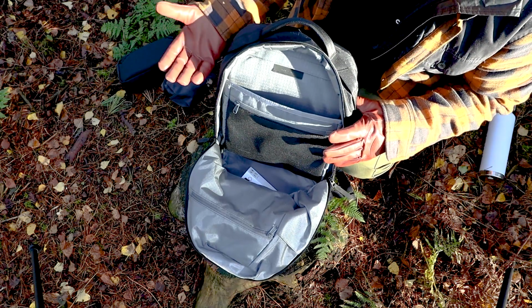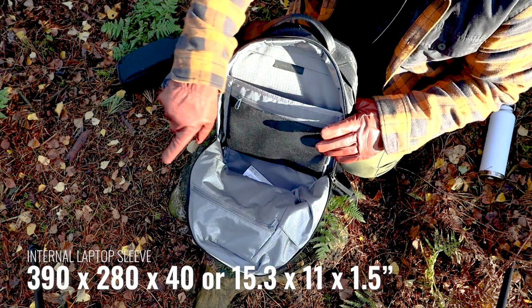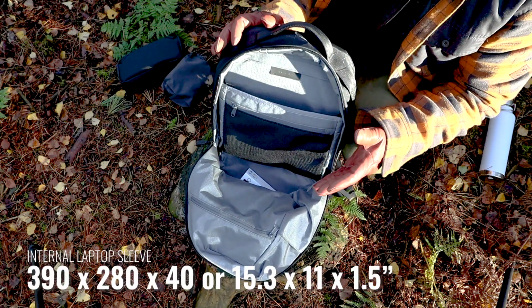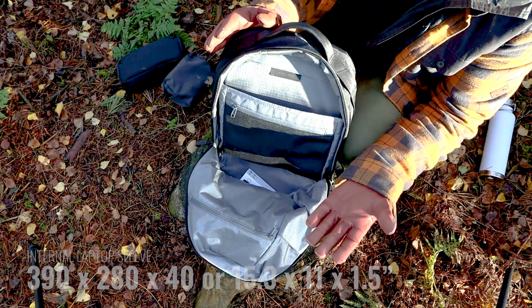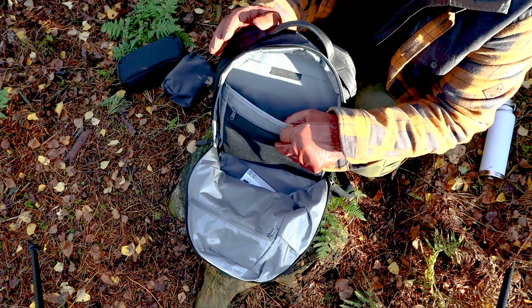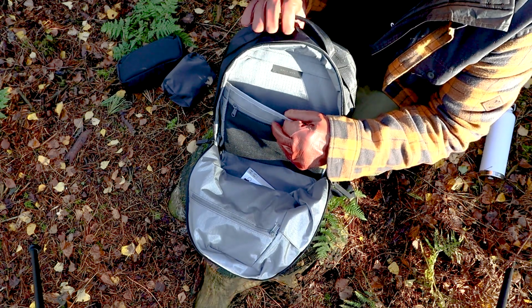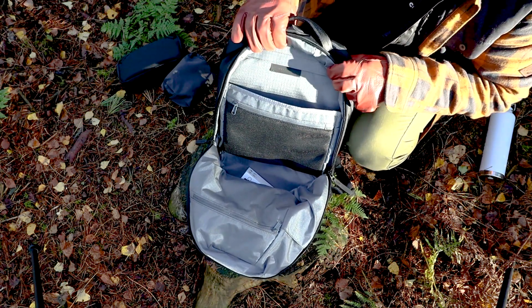Now I'll put the measurements here. I did give them at the beginning of this, but I'll put them again. So I carry a 16-inch Lenovo laptop, and it fits in perfectly, even with a little bit more space, so that I can put some of my notepads in front of it as well. And then you just have some nice little minimal branding here on the front.